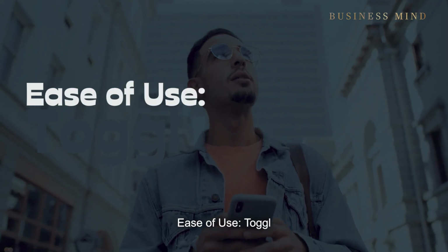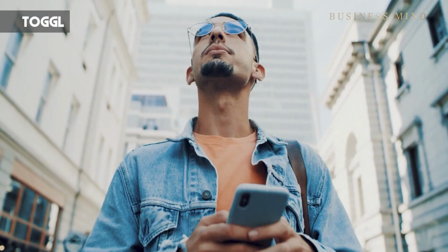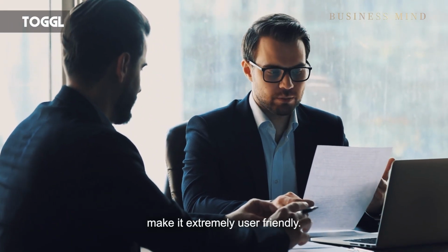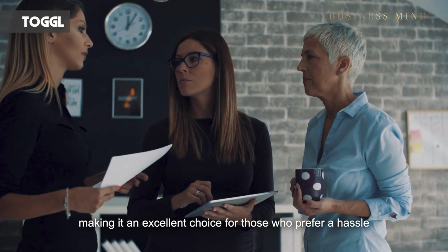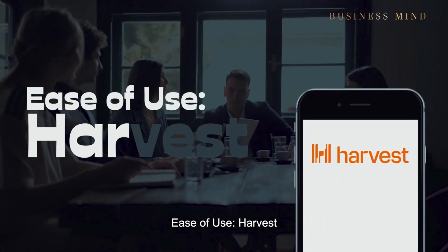Ease of use. Toggle. Toggle is renowned for its simplicity and ease of use. Its minimalistic design and straightforward approach make it extremely user-friendly. Anyone can quickly get started with Toggle, making it an excellent choice for those who prefer a hassle-free time tracking experience.